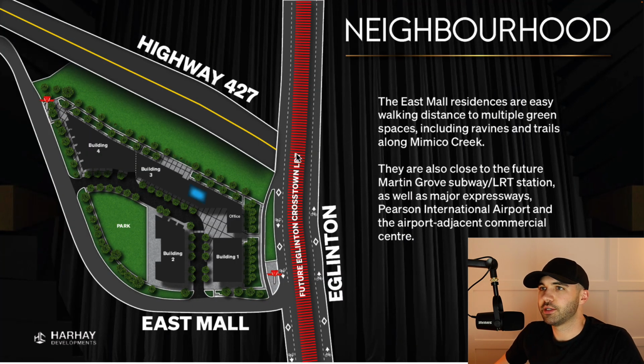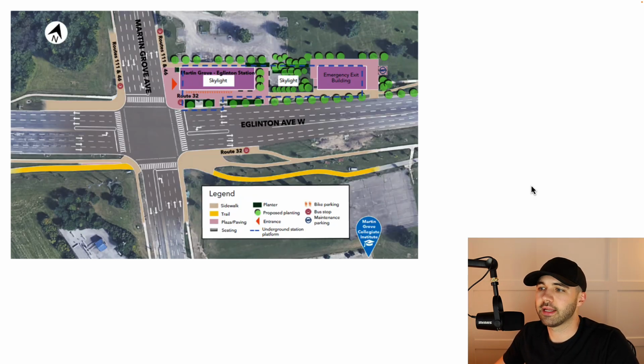So this is the neighborhood, as I showed you earlier. You have the 427 here, East Mall here, and the future Eglinton Crosstown LRT is running here. And just for some context, I added the plans from Metrolinx for the future underground station, which will be right here at Martin Grove and Eglinton.